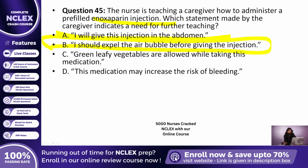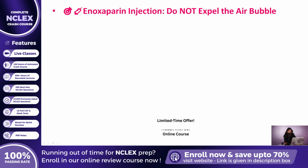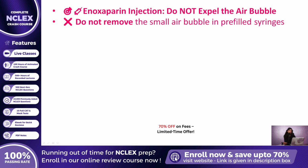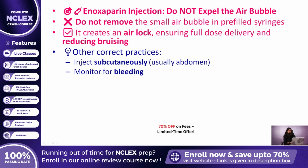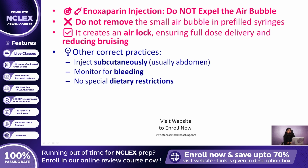Here's the rationale. This is an important safety reminder. The small air bubble included in a pre-filled enoxaparin syringe should not be expelled. It ensures the full dose is administered and creates an airlock to help seal the medication in the subcutaneous tissue, minimizing bruising and preventing backflow. In contrast to warfarin, enoxaparin is not affected by vitamin K intake, so foods like green leafy vegetables are allowed. The caregiver correctly identified that bleeding risk is a concern, which is true for all anticoagulants. Reinforcing proper injection technique and addressing common misconceptions helps prevent medication errors and complications in the home setting.